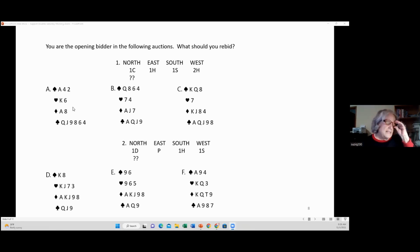So if he doubles, he can tell his partner, well, I only have 3 card support with you. This is a hand worth about 16 points, though. I would think about rebidding my club suit. If my partner doubled here, showing only 4 spades, I might be more interested in a no trump contract eventually. I have a heart stop and I have a long club suit. If my partner has sufficient values, we might be able to play no trump somewhere.